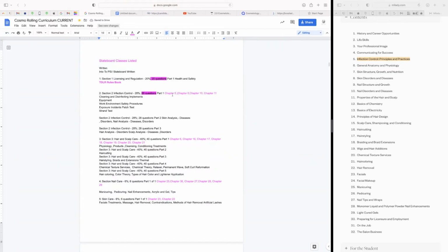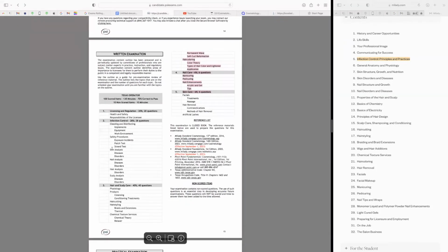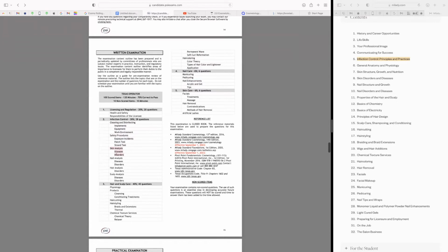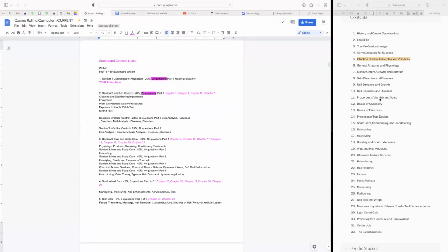So again, chapter 5 for section 2, chapter 8, which is skin disorders and diseases. Remember, in the CBI, it says section 2 is coming from infection control. So chapter 5, safety procedures, chapter 5, and then it's talking about skin analysis under diseases and disorders. So that is chapter 8, skin diseases and disorders. Same for nail analysis, which is going to be chapter 10, nail disorders and diseases. Same thing for chapter 11, properties of the hair and scalp. So, section 2, 28 questions from chapter 5, 8, 10, and 11.